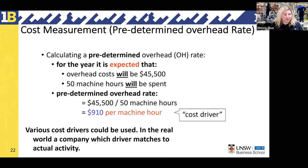So our predetermined overhead rate is all about trying to get our overhead costs onto our product. Because we're using normal costing, we use expected or budgeted costs. So for example, we have $45,500 as our overhead cost that we've expected, so budgeted, and we budgeted 50 machine hours. So we divide those overhead costs by our budgeted hours to get our predetermined overhead rate, $910 per machine hour.